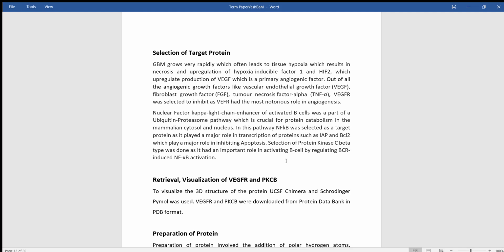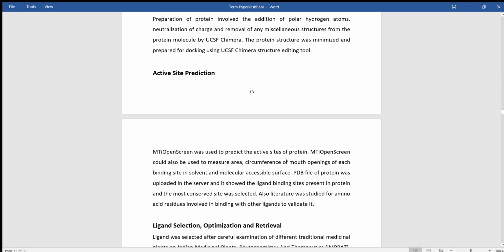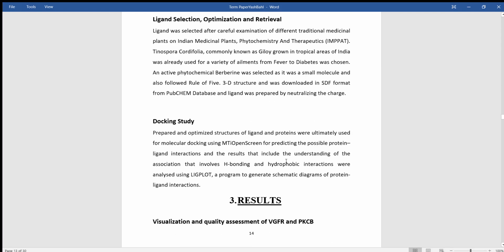Also, I used NF-kappa B's upregulator protein kinase C beta because NF-kappa B has a high role in the transcription of anti-apoptotic proteins such as BCL2 and others. The further steps are fairly common: retrieving and visualizing the structures of PKCB and VEGFR2, preparing and minimizing the structures of the proteins using UCSF Chimera, and predicting the active site using MTiOpenScreen.